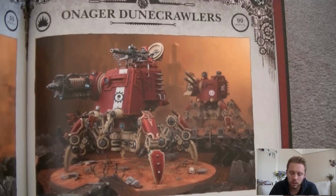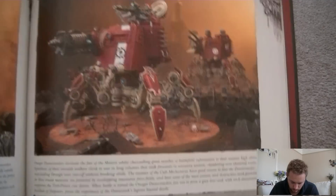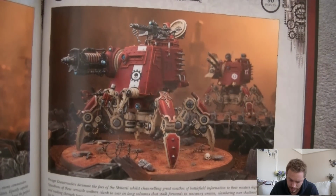Okay, on to Ordinatus Doom Crawlers or Spider Tanks. 90 points. They are weapon skill 3, ballistic skill 4, strength 5, front and side 12, so that's a bit better, and rear 11. Initiative 2, attack 1, hull points 3, it's a vehicle, walker. Eradication beamer is what is on it. The eradication beamer, short range, 0 to 9 inches, is strength 10, AP 1, heavy 1, blast. Medium range, 9 to 18 inches, strength 8, AP 3, heavy 1, blast, or long range is 18 inch to 36 inch, strength 6, AP 5, heavy 1, large blast.